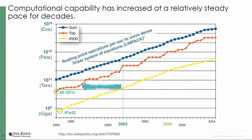What was my point of putting this on? 2002, the sum of all machines. The bottom machine in 2015 is equal to the sum of all the machines on the list in 2002. So that's another interesting point. It takes about six to eight years for a machine to fall off the list completely, to go from number one to not even on the list.